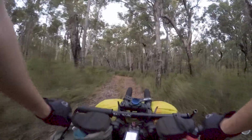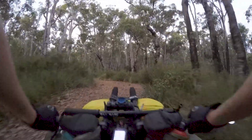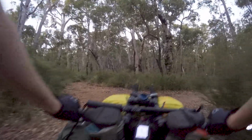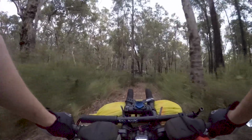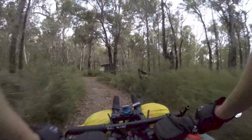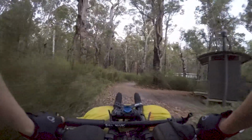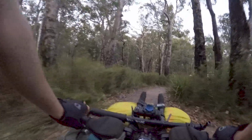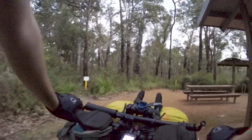I can see the hut there. Unless this is like a back way, I don't know. Doesn't matter. I mean, it seems like it would be the way in, right? I wonder if there'll be anyone here. My guess is no. There should be no one coming from my way. So unless there's someone coming from south, we're gonna be alone. Hello? Yeah, looks like we've got it to ourselves, guys.